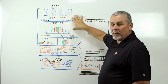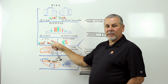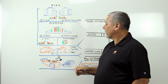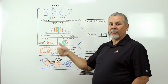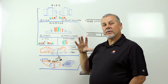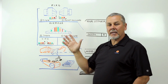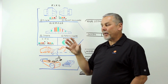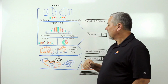There are two other methods that we'll mention just so you're aware of them, but they're not as common. The first one is LIFO. And LIFO is exactly the opposite of the first in, first out concept. In this one here, the last one in is the first one out. Standard pricing means that you're using industry standards. Regardless of what the price actually was, you're basing it on more of what the industry is looking at and what the market will bear. Again, not really common in small and medium businesses, but it is one of the accounting methods.